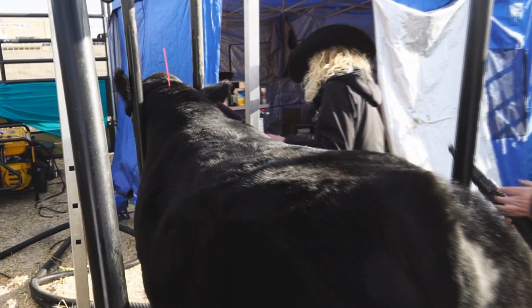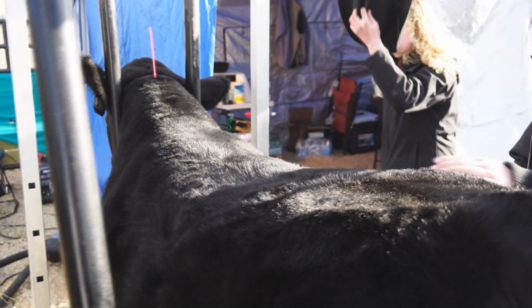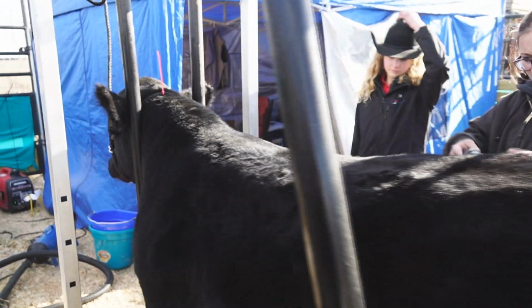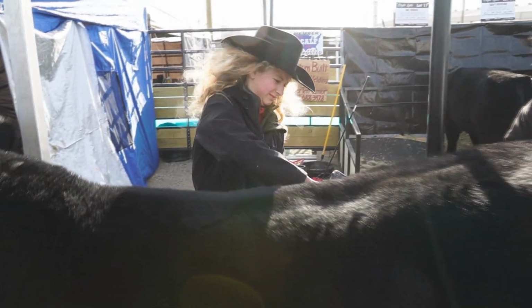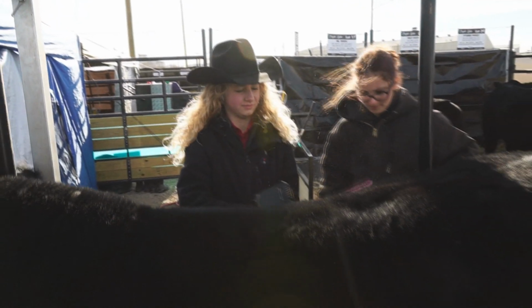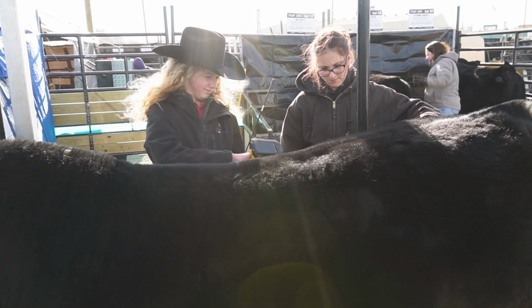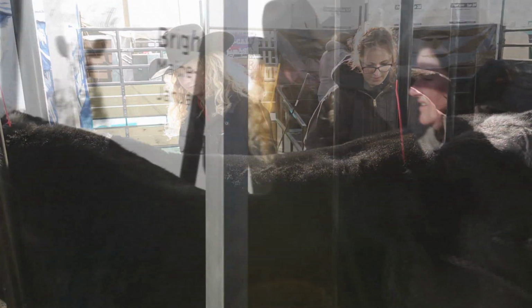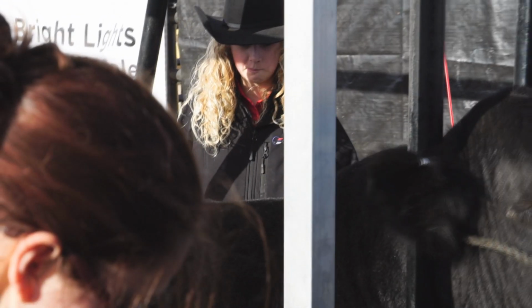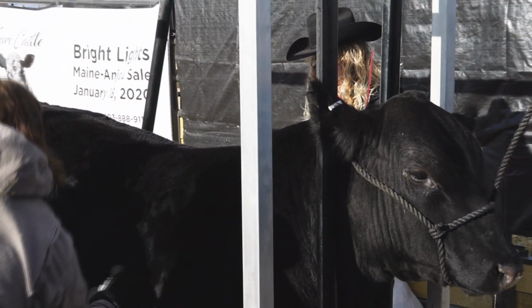My hat is now like broken in. It has dandruff all over it, dirt, cow hair. It's definitely not a clean hat. So Abby, Mindy, and I worked as a team all day long to make sure the boys were clean and looking their best.